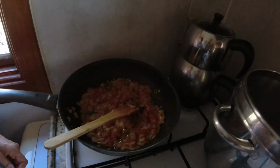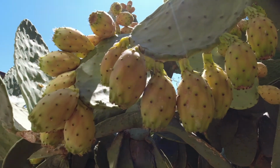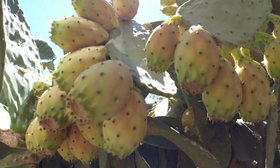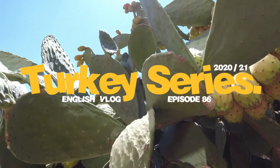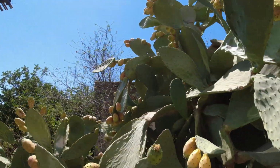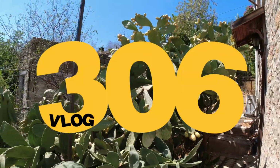Onion cooked well and it started to get color, like golden brown. So the onion started to leave, the oils are coming out, so it's ready to put the spice. We put one tomato. This is a cactus, buddy, and this is a cactus fruit, and I heard that people can actually eat this. It's interesting, right? Oh, so good. Wow, it's full of cactus.